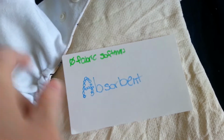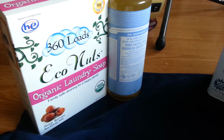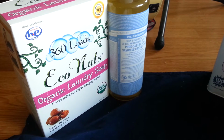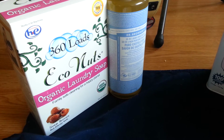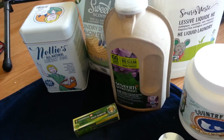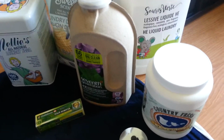Now, as far as keeping them absorbent, you want to avoid fabric softeners. You also want to avoid soap, like cast-iron soap or Eco Nuts, because that might not come out of your fabric as easily, especially if you use hard water or if you're using a cold rinse. What you do want to use is detergents, and you want to make sure those detergents don't have fabric softeners in them, any bleaches, or any brighteners, because that can harm your fabrics.